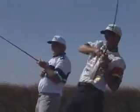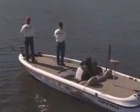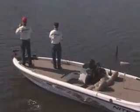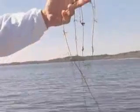I knew there'd be one right there. Forget E equals MC squared. There's only one equation that serious bass fishermen care about: grass equals bass. You'd be hard-pressed to find a better fish holding cover than aquatic vegetation.